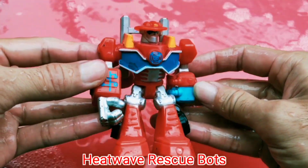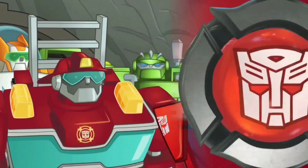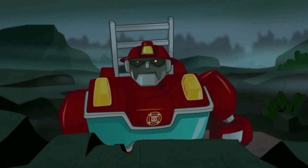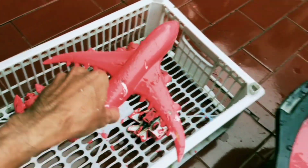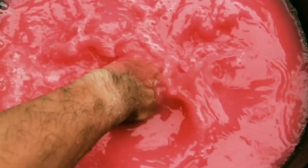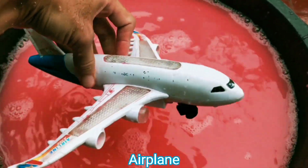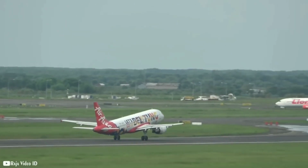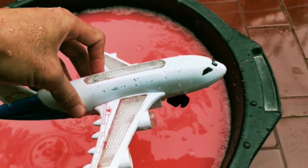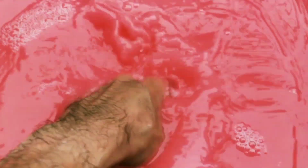Wow, this one is Heatwave. Wow, firefighter, guys. Next, wow, what is that? What is that? Another airplane, guys. Wow, it's taking off. Next, wow.